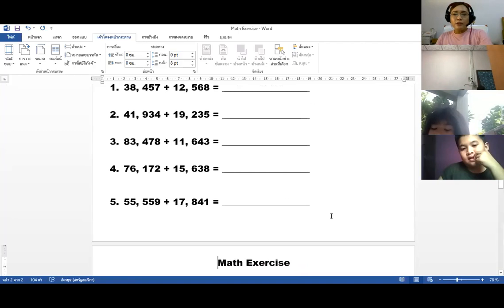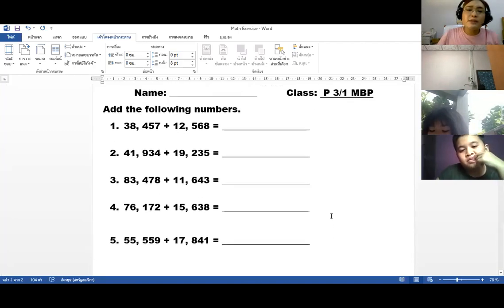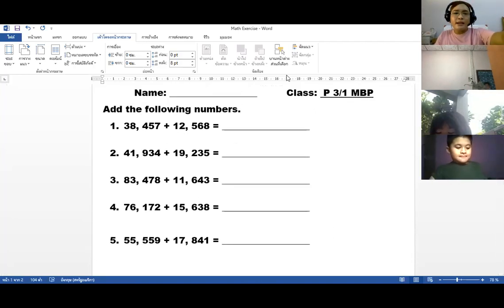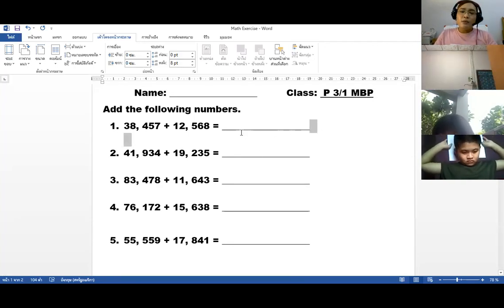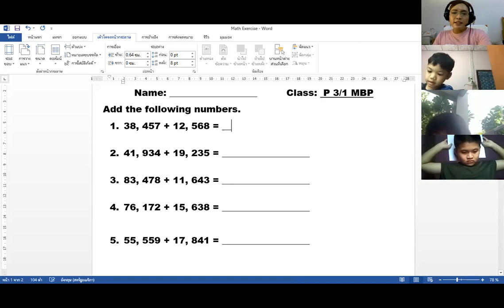All right, get your notebook. So let's try to answer the math exercise. This is from last week. Okay, so let's try to answer number one. Number one is 38,457 plus 12,568. Anyone who can give me the correct answer?